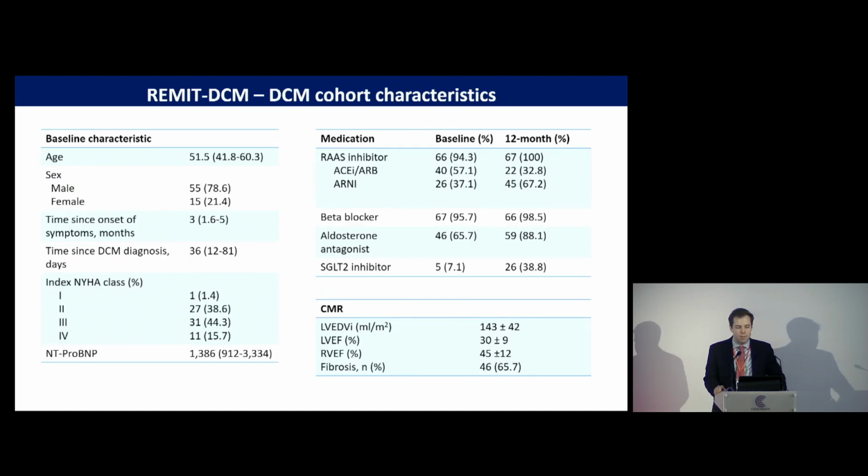The cohort was predominantly men, as with most DCM cohorts, and the median age was 51. At the time of their first study visit, the median time since their DCM diagnosis was 36 days, so this was a fresh cohort with newly diagnosed DCM. Most patients were NYHA class 2 or 3. The median NT-proBNP was high at just under 1,400.